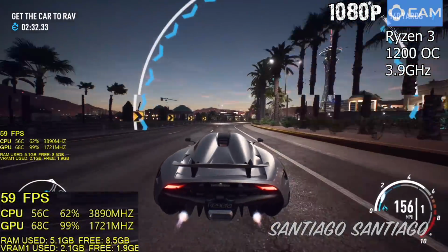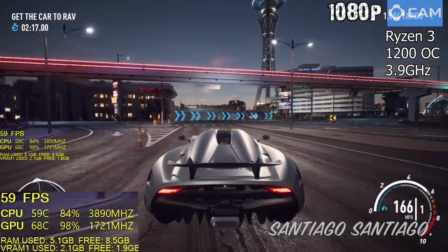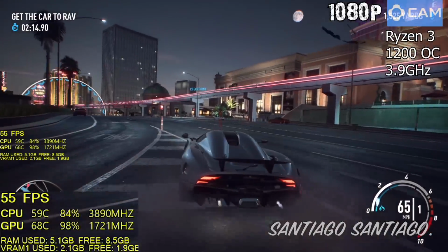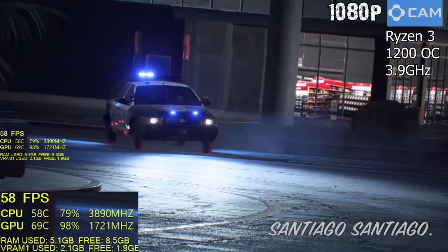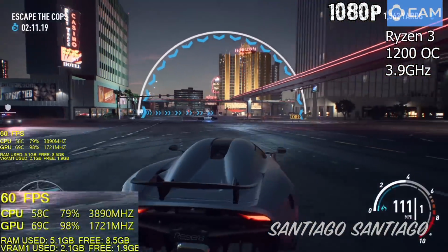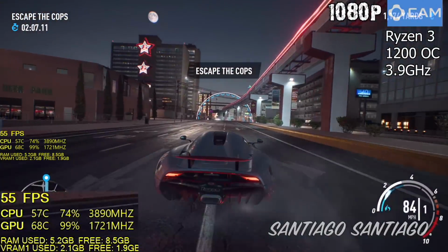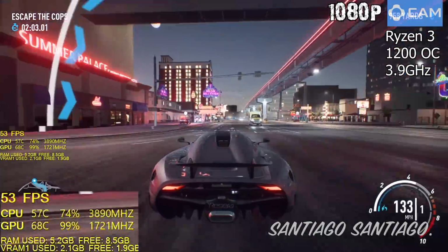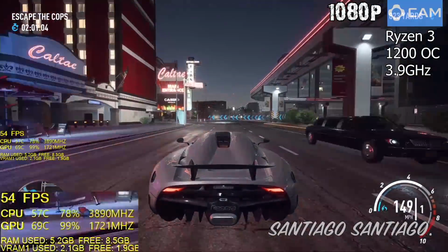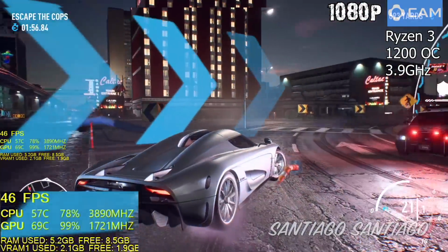For a silver Koenigsegg Regera, vehicle is of extremely high value. Stolen Regera, code 3. All units in pursuit be advised. Due to the Regera's high value, you are to arrest the subject with minimal damage. Jess, got cops on my 6. Keep moving. I'll be right there. Whatever you're thinking of, stop. You're bringing the car back to me right now. He mad? Oh, he mad.